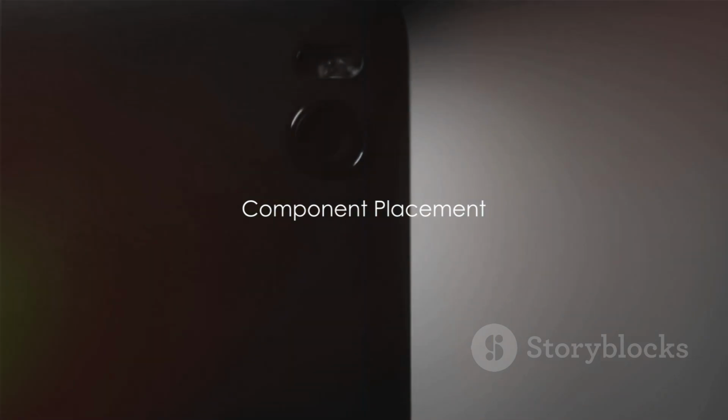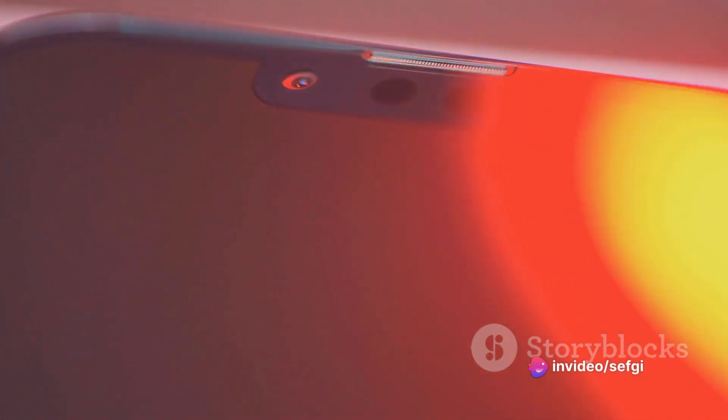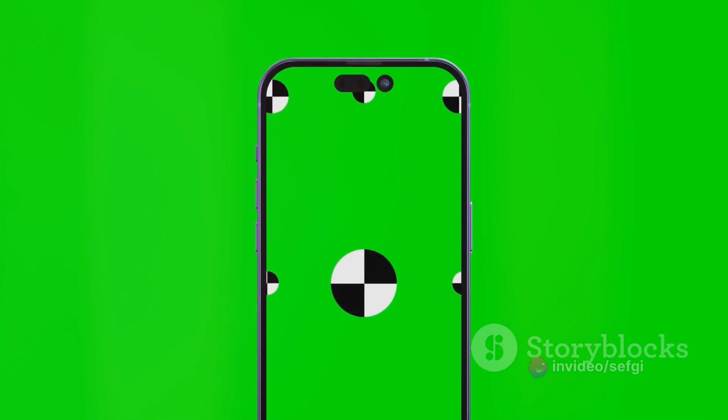The other components of your phone also play a significant role in determining where the camera is placed. It's more than just a matter of aesthetics or ergonomics. It's a sophisticated dance of technology, where each component must find its place without stepping on the toes of the others.